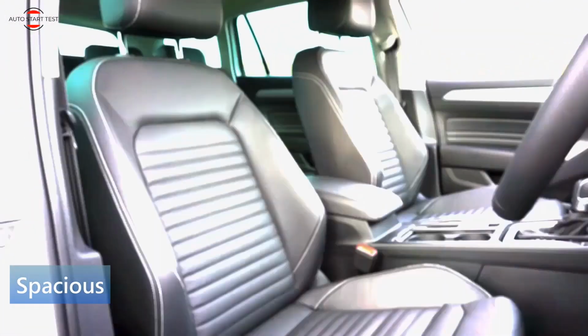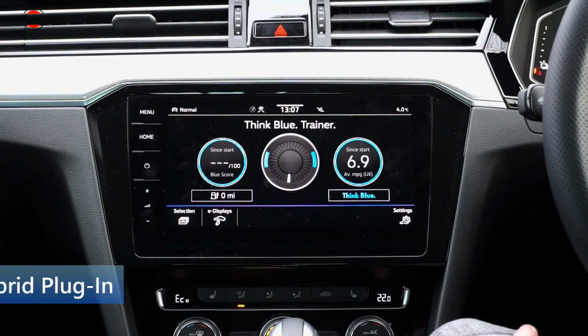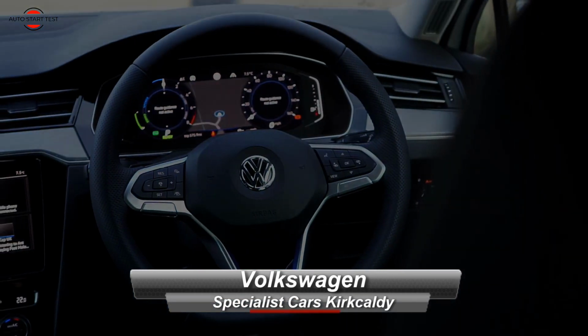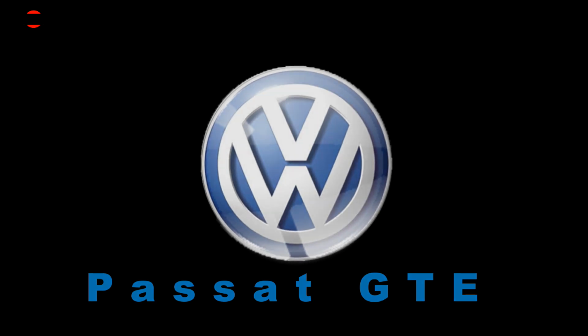Volkswagen Passat GTE is a plug-in hybrid car, but it is a completely different hybrid from those already known to us. Hello from Auto Start Test and welcome to our review of the all-new Volkswagen Passat GTE.